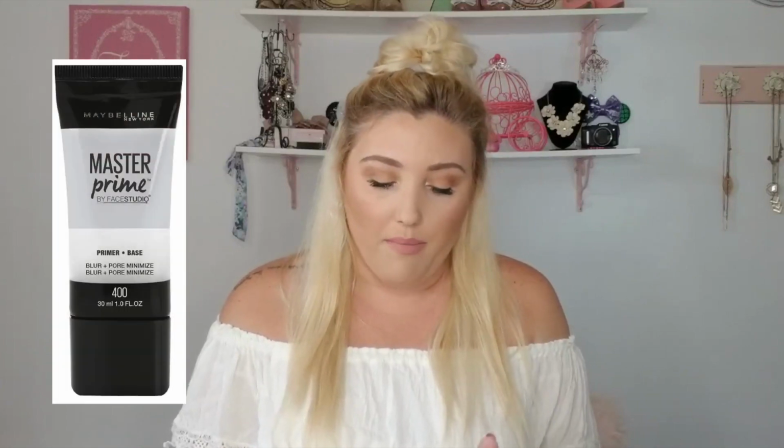The first one is the Maybelline Master Primer Base. This one is to blur and minimize pores. I really like this. It has a silicone-y texture to it, so I really think it does a good job filling in pores, but it may not be good if you want something a little bit lighter.